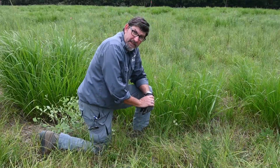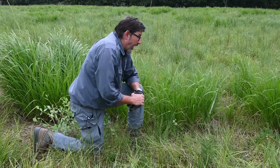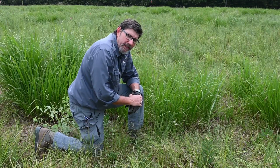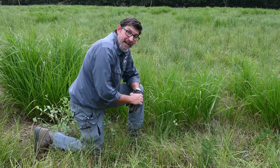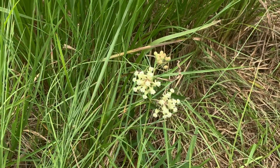Knowing that I've seen some white-top sedge, genus Rhynchospora, I know that we have a wet territory here. We have us a wet patch of ground. So as soon as I see another milkweed, I think aquatic milkweed, perennis. But no, I look closer and I see that we have narrow-leaf milkweed, Asclepias linearis.